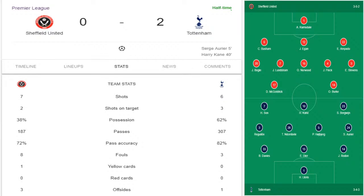Son's set piece is delivered in, and Tottenham have the advantage. 4.5 minutes on the clock, and Tottenham have the breakthrough. Sheffield United sleeping, and Spurs take full advantage, Kevin. It's Aurier, isn't it? Ramsdale's in no man's land. He gets across the defender, and that's all too easy, Dave.